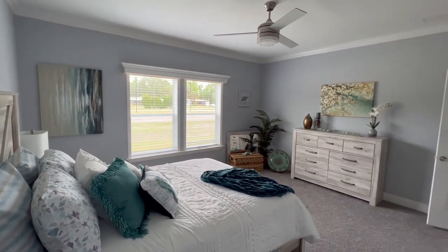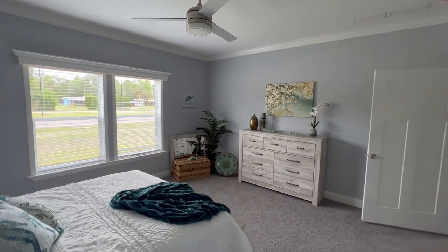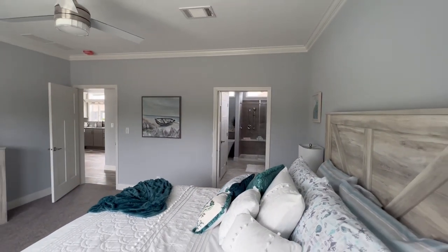All right, get y'all a view from another angle. This bedroom can really speak for itself. I really don't have to say a whole lot, so.